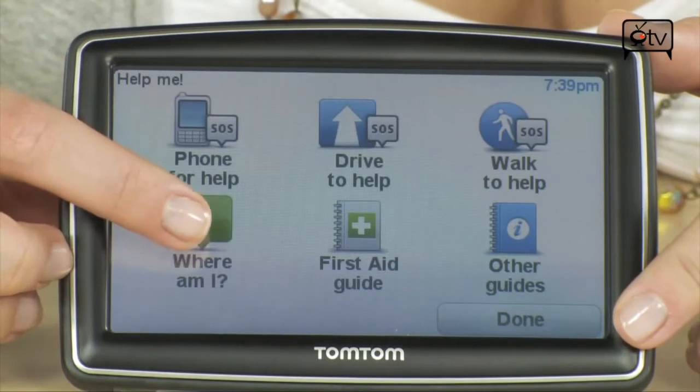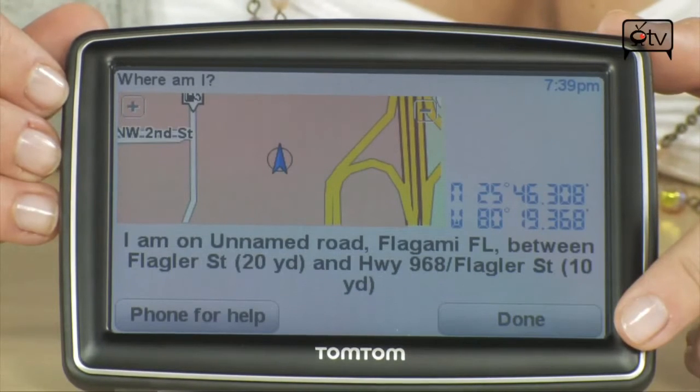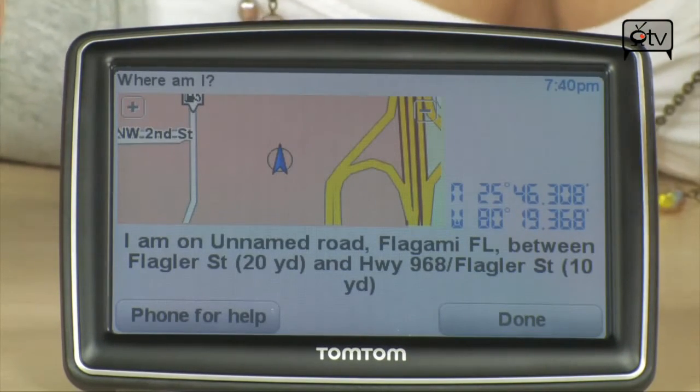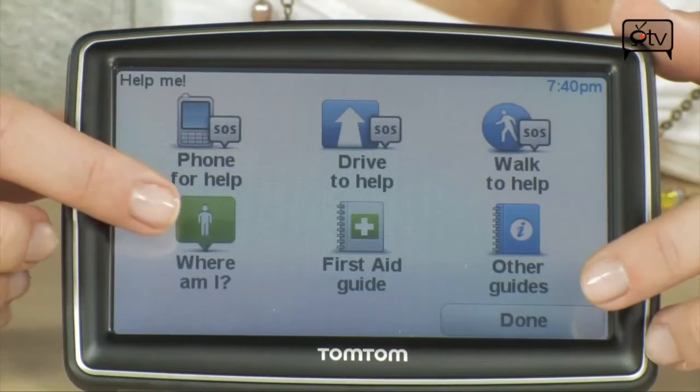You also have the where am I. If you click on this, it will give you your exact coordinates, okay? So let's say, God forbid, you're in an accident. You can get on the phone with the police and tell them exactly where you are. It's really that great.